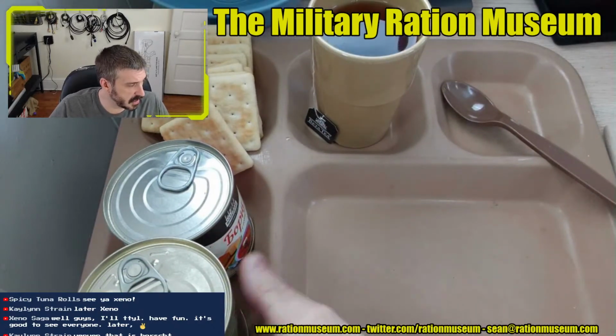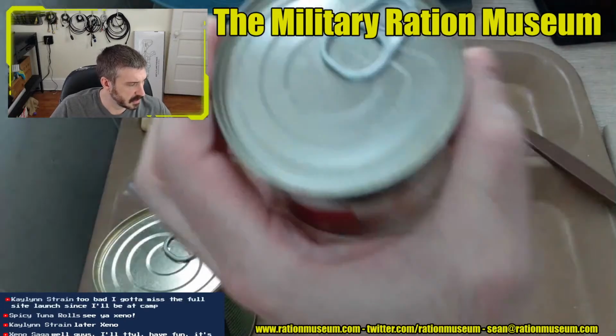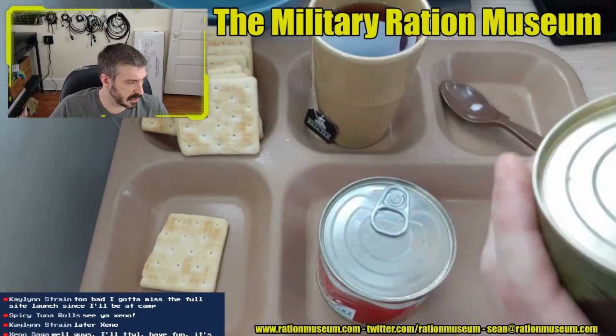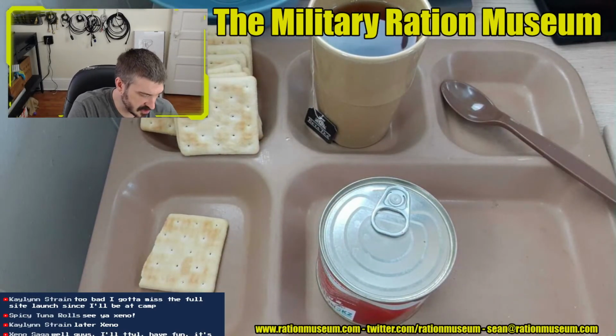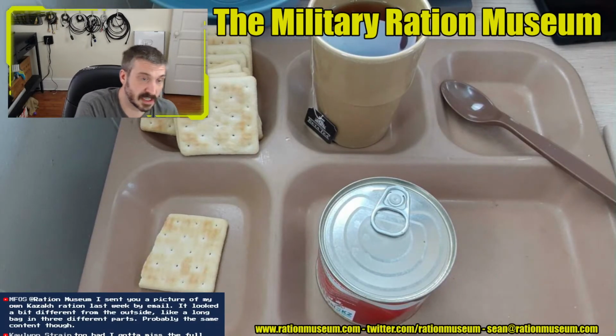All right, so we've got the entree and we've got the soup. We're gonna start cooking the entree. This time I'm gonna tear the label off just so we don't have any chance that it's gonna catch on fire while it's cooking. Unless it's glued all the way around, in which case that might be wishful thinking that we can get rid of it.